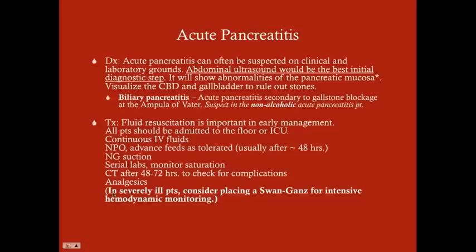In severe patients, severely ill patients, primarily what I mean by that are patients who come in that are hemodynamically unstable. You should really consider placing a Swan-Ganz catheter for them while they're in the ICU to monitor their hemodynamics more intensively than just monitoring their blood pressure. All right?